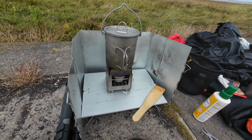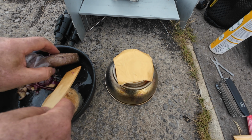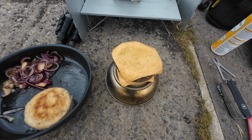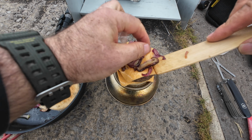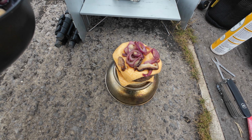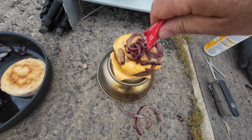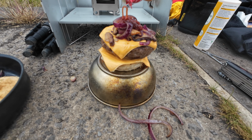It's open. It's looking good. Oh yeah. Oh, you beauty.